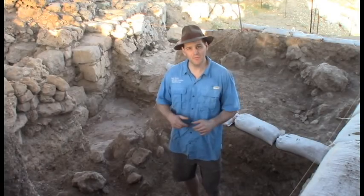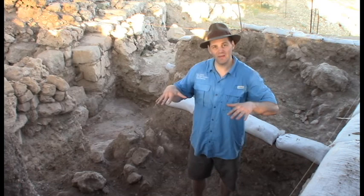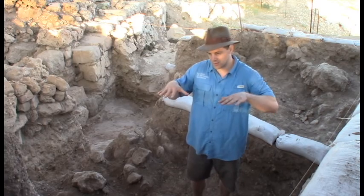Okay? When you come to the square the very first time, don't worry, we'll train you. You don't have to know anything. This is Mark Hassler. We're at the northern edge of Tel Shiloh, and we're excavating an archaeological square here. We're taking it down level, that's the goal, so as to drain a bathtub. We don't dig holes, we go down at a uniform rate. A balk is a section that we leave unexcavated so that we see a vertical record of the layers or the locus that we have.